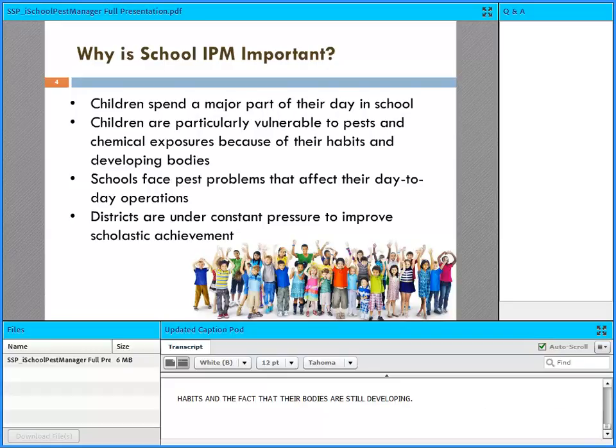Schools face pest problems that affect their day-to-day operations, and there's always an emerging challenge to face. During 2016, it's all about mosquito management right now. It's a priority for everybody because of the increased arbovirus risks. And I just need to yell out, Zika, and everybody understands what I'm talking about. Districts are under constant pressure to improve scholastic achievement, and enhancements in environmental health lead to improvements in human health, which results in increases in scholastic achievement. And that gets you everybody's attention who has anything to do with a school.